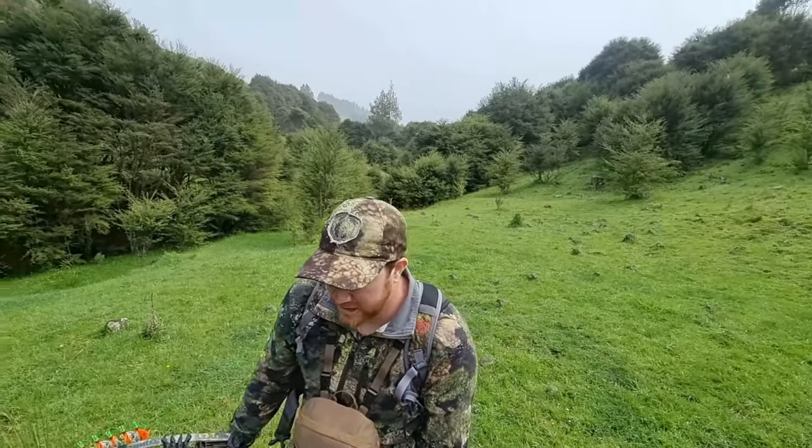Back in behind some cover now. Didn't seem to disturb them at all, which is good. They just seem to be mulling around the same area. Now, if you're in the rain like this, don't be put off. Hunting in the rain can be really good.